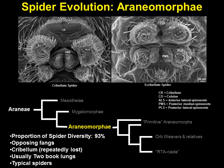The more typical type of sticky silk evolved later. This is best exemplified by the orb-weaving spiders we saw in the last section, and the Cretaceous fossils of silk and amber. E-crebellate silk comes from two triplets of specialized spigots on the posterior lateral spinnerets. That's the PLS in the scanning electron microscope on the right.